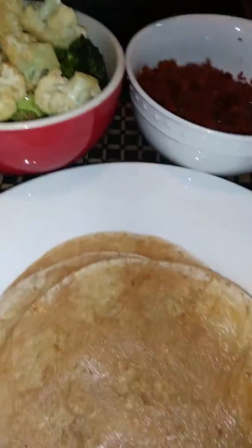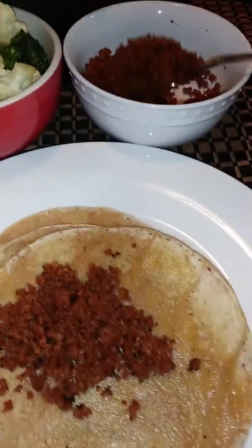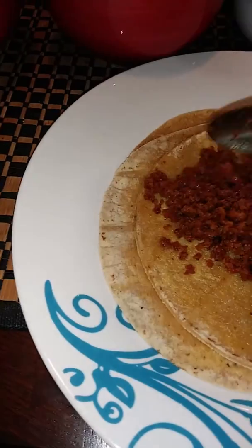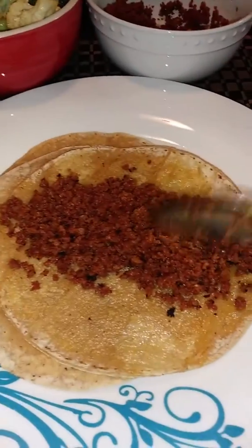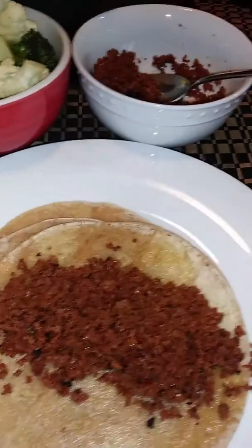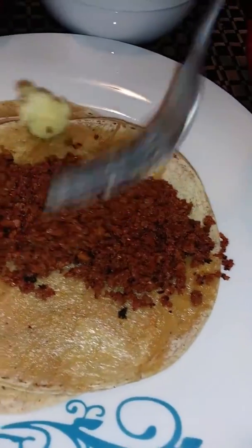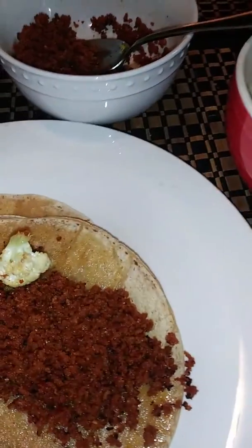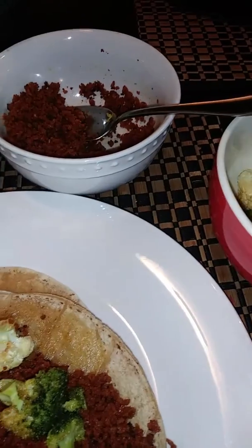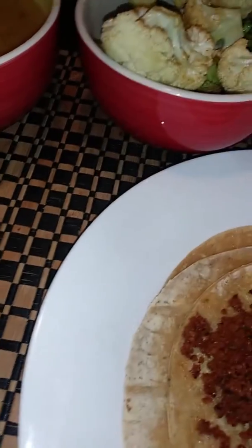I'm going to put some vegetarian sausage. Matter of fact, I'm just going to show you what I'm going to do. I'm not going to eat this until after my bean soup, but I'm going to take a little bit of this vegetarian sausage, which is not meat, because meat is bad for you no matter what type of meat you are. There are good meats when you're trying to go in the direction of being a vegetarian. But what I decided to do today was put a little vegetarian sausage in there, little small pieces of broccoli and cauliflower in there, and have me a taco, because I like tacos, right?